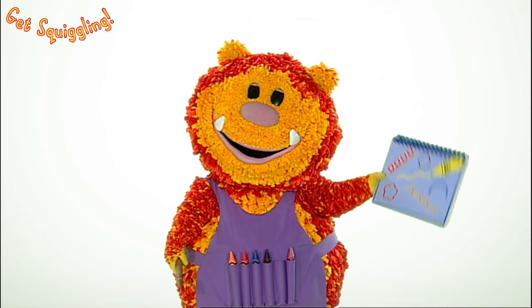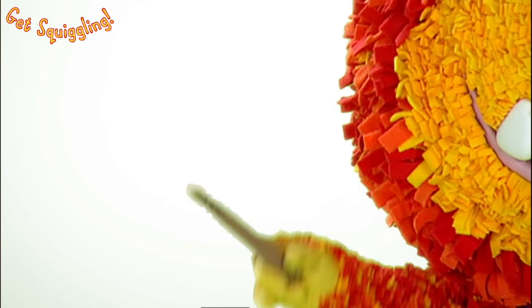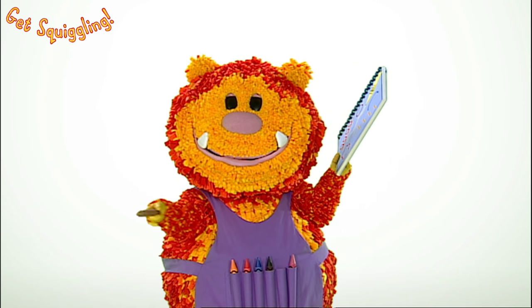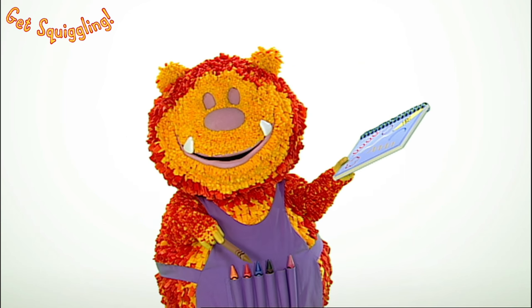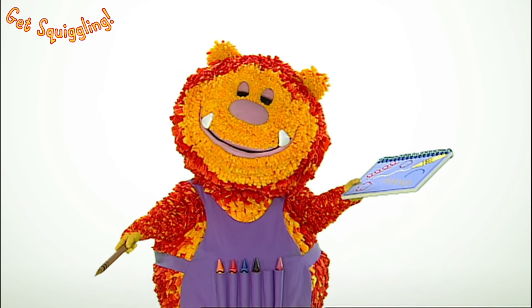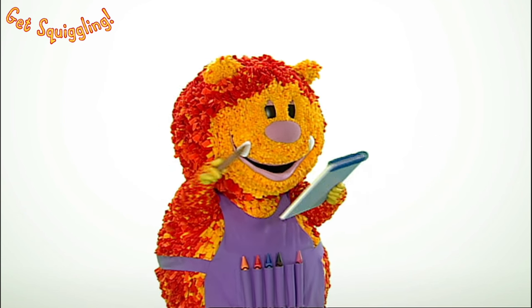Have you got your squiggle pads and squiggle sticks ready? Now it's time to get squiggling. Let's start with the spikes. We'll need a zigzag line for that. They're great! Squiggle one with me.